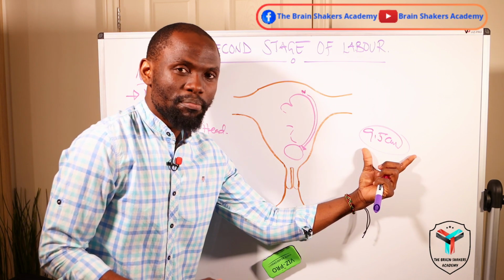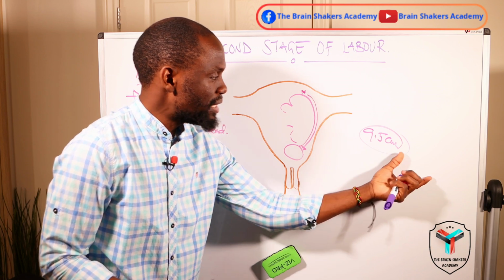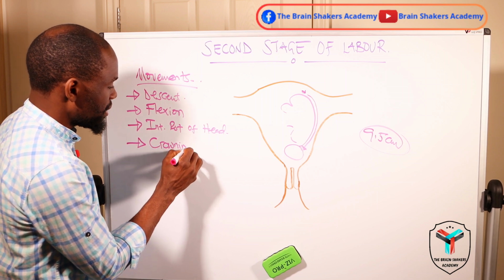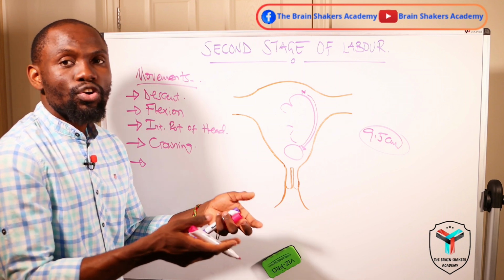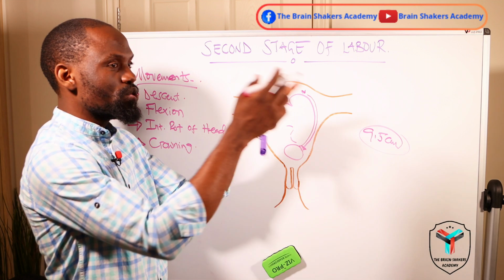Once the biparietal diameters have been delivered, with the biparietal bones having been delivered, the head will be said to have crowned. So this will be followed by a process that we call crowning. And now the head can no longer go back or recede backwards. So what is going to happen now is that the head is going to extend.